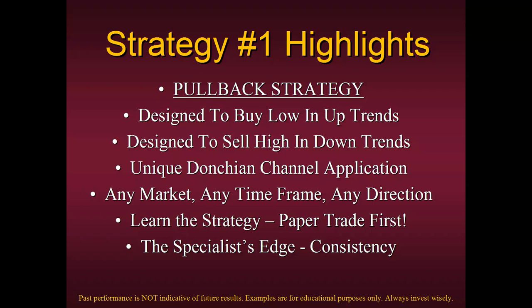Now, the beauty of Strategy One is you can apply it to any market, any time frame, and any direction. I know a lot of so-called educators like to tell you about a phenomenal method or system they have, but it only works on one time frame and on one market. You know, I don't believe in that. I think if something is valid and it works, it should be able to transfer onto all markets and all time frames and all directions. And that's what strategy number one does.